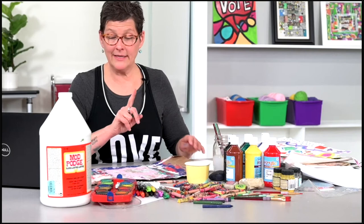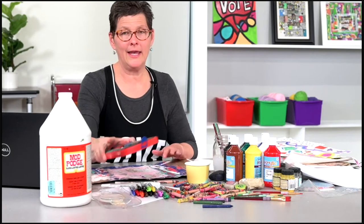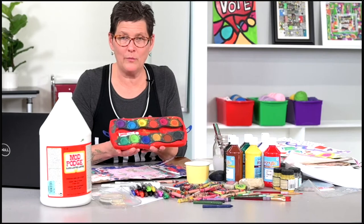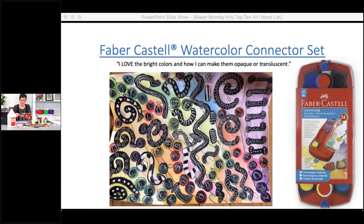Next on my list is, I can't live without these watercolors by Faber-Castell. It's called the Connector Set, and this is the deluxe set. It does come with a brush, and I just lost it in my art room. It's also a very nice brush, though. I enjoy it. I love the fact that with these, you can, and I am going to show you how to use them, so I should keep that a little bit closer to me and grab a brush.